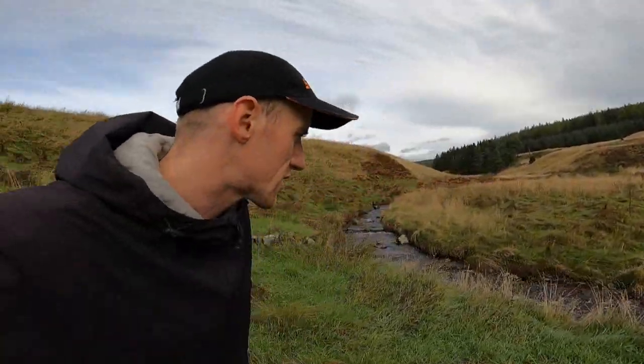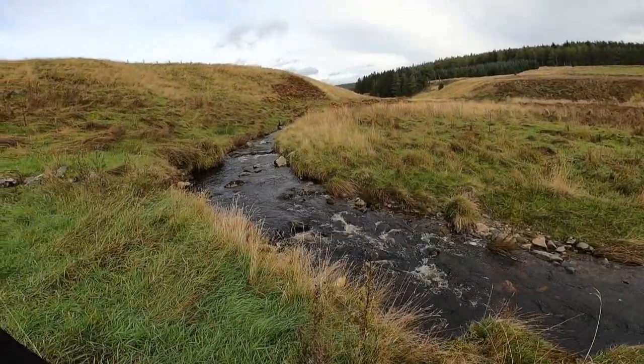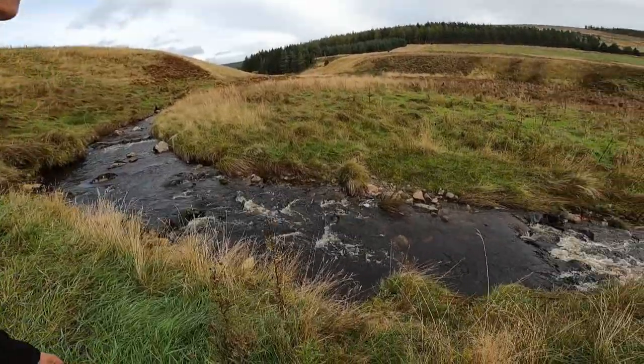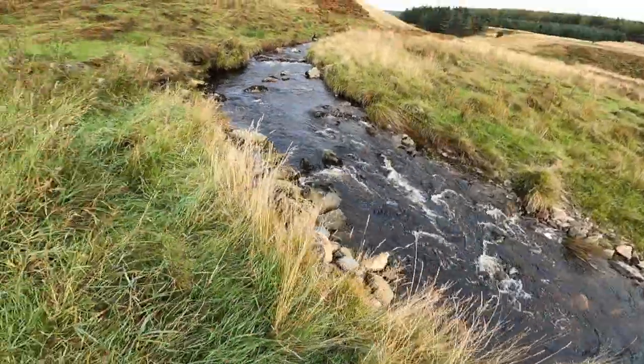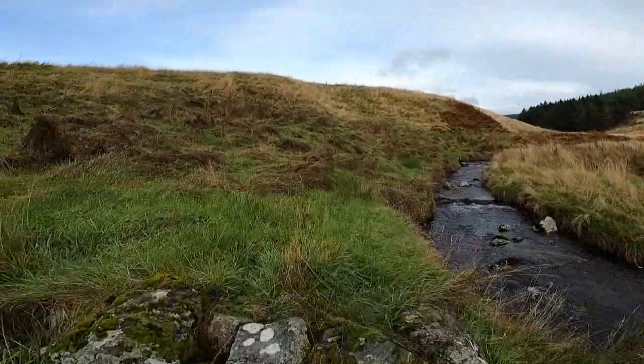So it's a lot nicer down here out of the wind, but I just have to figure out if I can cross this stream or not. I hope it's not too deep to get across. It's quite a drop down there to get to the edge of it. Might be easier to cross up here.